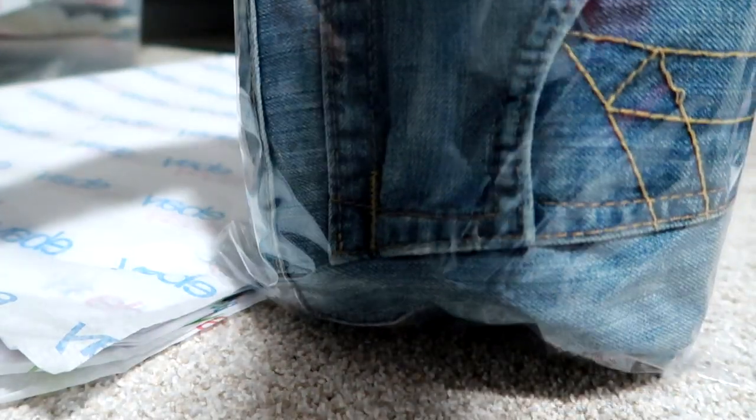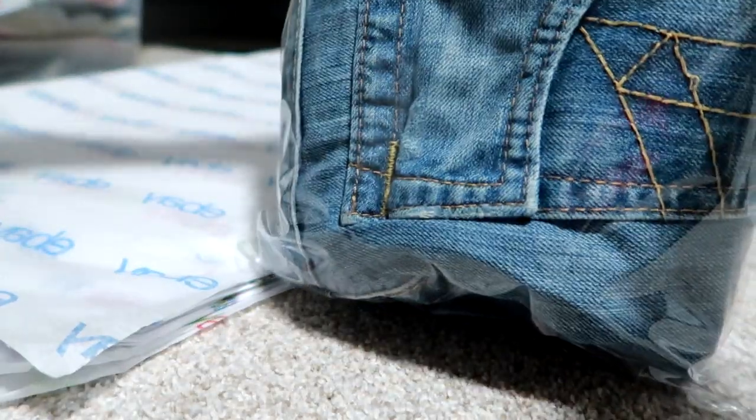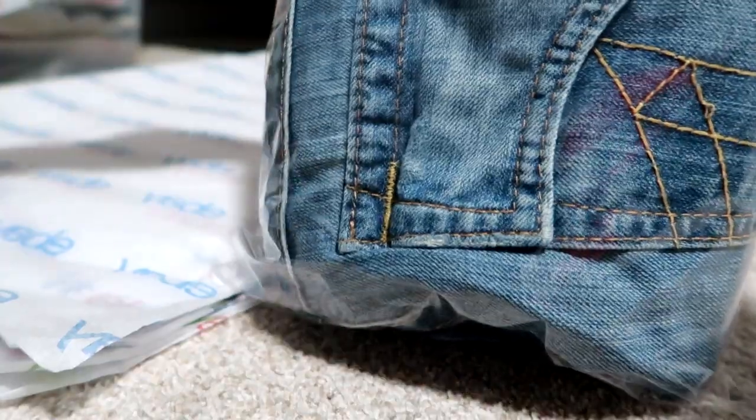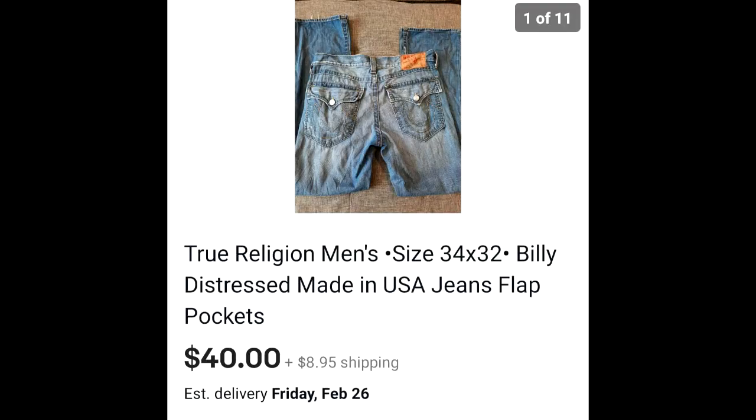I sold all my True Religion jeans from back in the day. The retail on these is crazy expensive. I'm almost embarrassed to tell you. And if you know, you already know. But again, we bought these a long time ago. We sold them for $40 and the buyer paid $8.95 for shipping, which was great in my opinion.